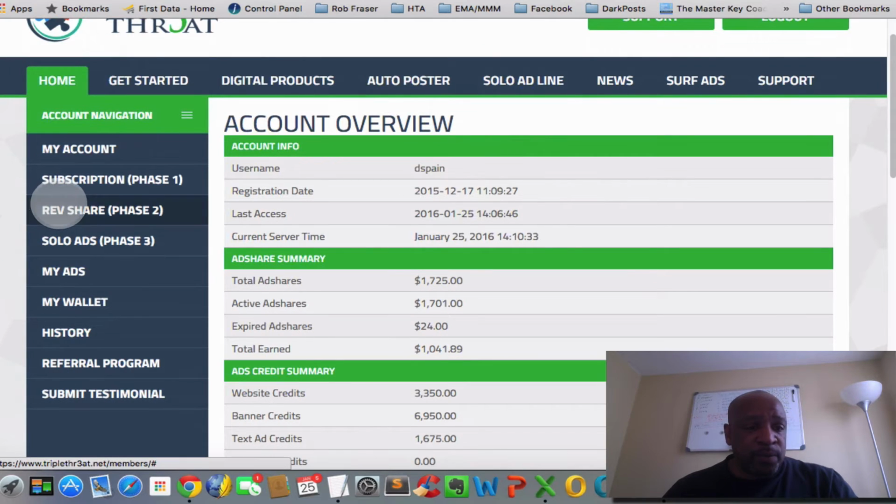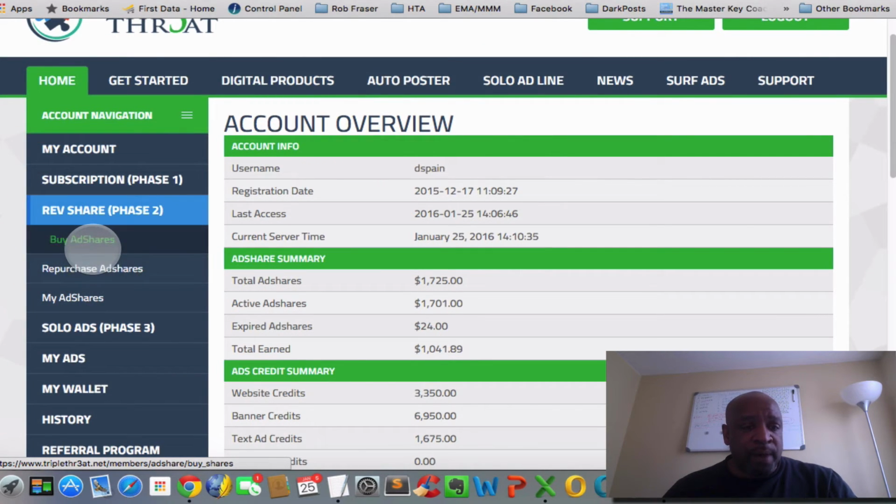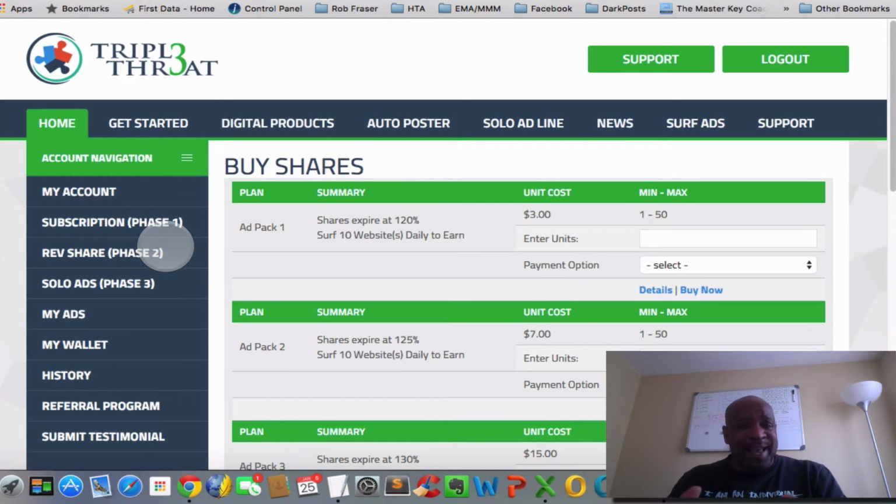Let's go over to the Rev Share program. I mean the Rev Share Phase 2 and purchase some Rev Shares. So I'm going to go into my cash account here and see what we have. I mean, this is exciting because it's working faster than I thought it was going to work, and we're already at $80 a day that I can take out. That's pretty good.